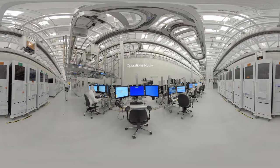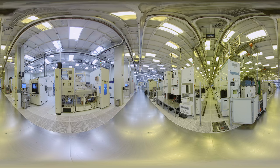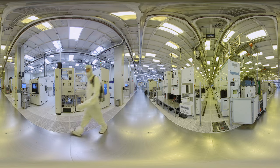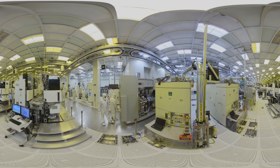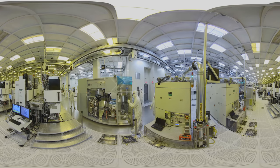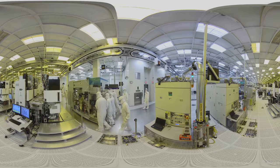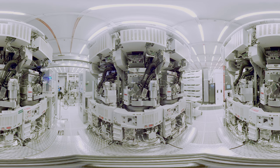Fab engineers track every process and monitor tools in the fab from this operating room. Tools can move throughout the factory on a reinforced pressurized floor called the Silver Highway. Some tools are so large, fab engineers can work inside them. Each tool has thousands of inputs and outputs for fluids, gases, and chemicals.